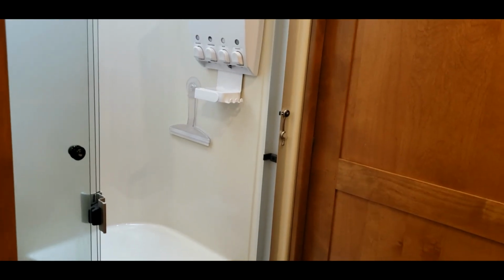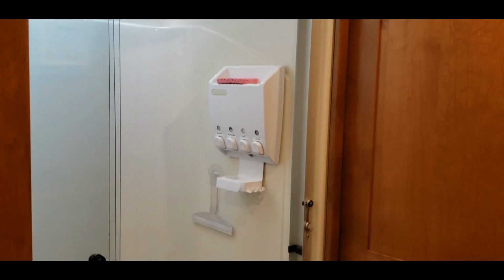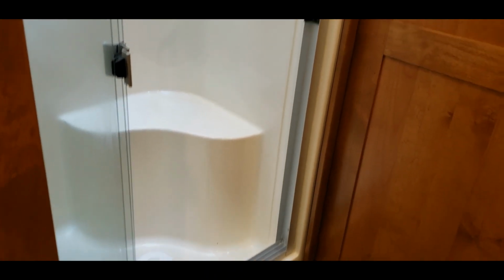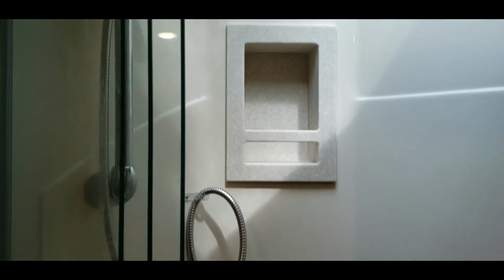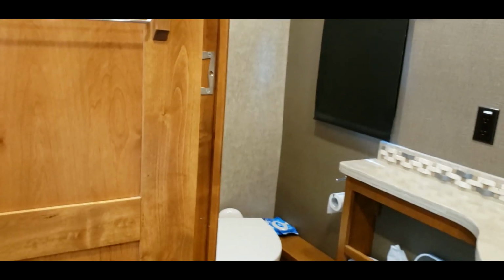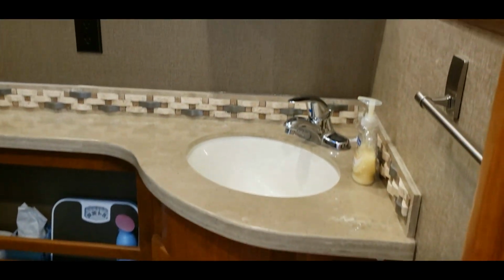All right, this RV has a split bath, which means that the shower is on one side. We have a nice large shower. Got a seat in it. And a nice skylight. Right, and then the toilet and sink are on the other side.